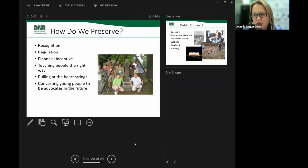Now, how do we preserve things here at the office? Well, our first thing is by the recognition. By recognizing, then we get the regulation. And once we get the regulation, then that can help with some things. We have the financial incentive. So it's kind of like the carrot and the stick. The carrot is the financial incentive. The regulation is the stick.